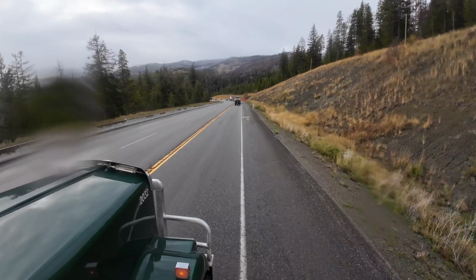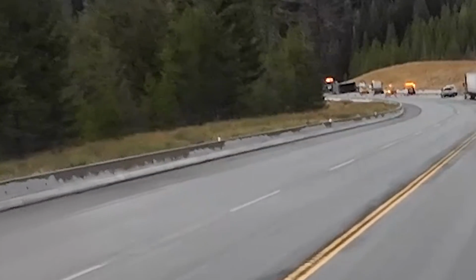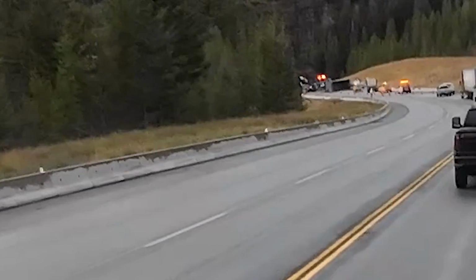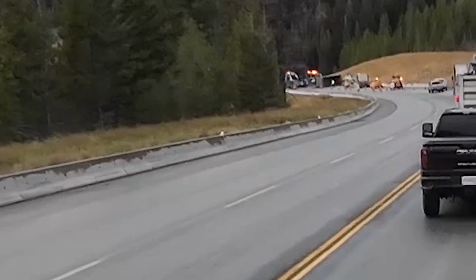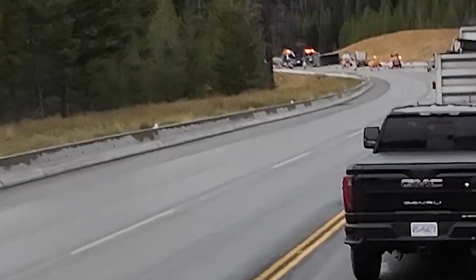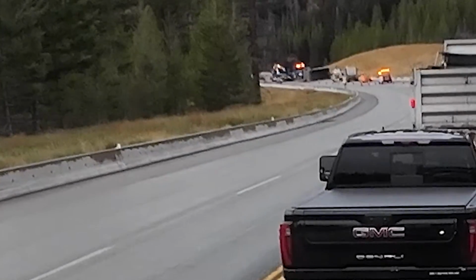Oh, yeah. You see on that corner, there's definitely... How did he do that? I don't know. That's a trailer on its side. He's over the no post. This corner could have been really slippery last night. It must have been, and he just lost control.